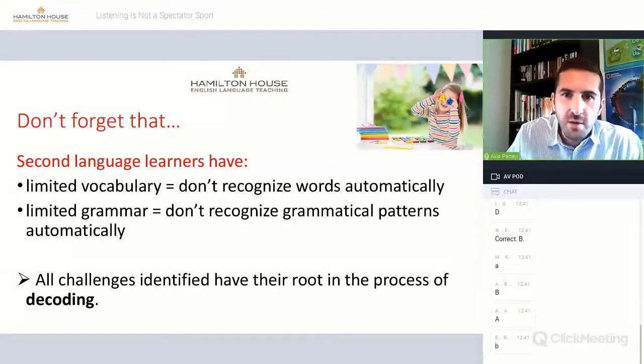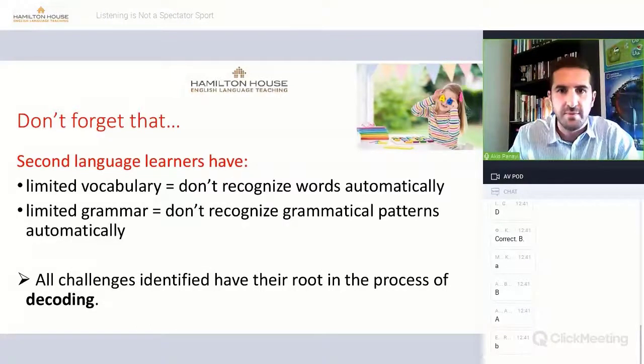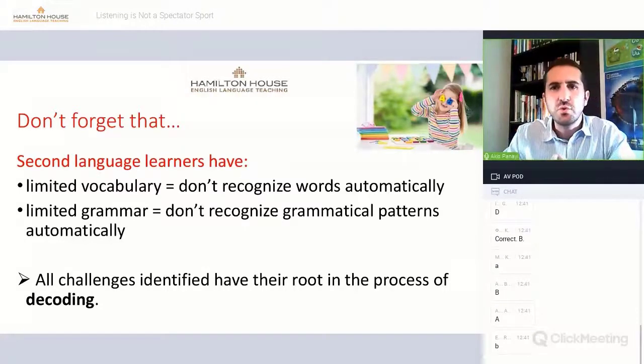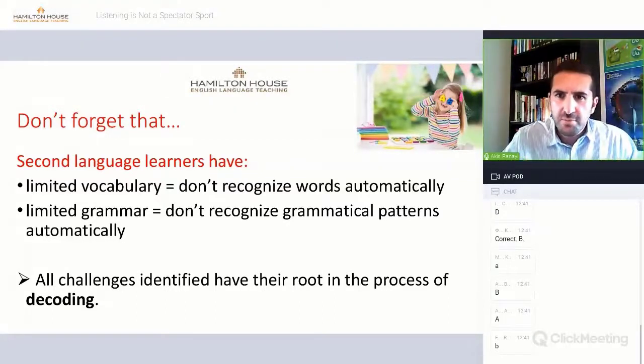And they also have limited grammar. They have limited knowledge of grammar, which means that they don't recognize grammatical patterns automatically. They listen to the speaker and they are thinking about the grammar. They're thinking about the sentence structure. And that has to do with the process of decoding. And all challenges identified in listening tasks have their root in the process of decoding. That process where you're thinking about the language while storing information to complete your task.